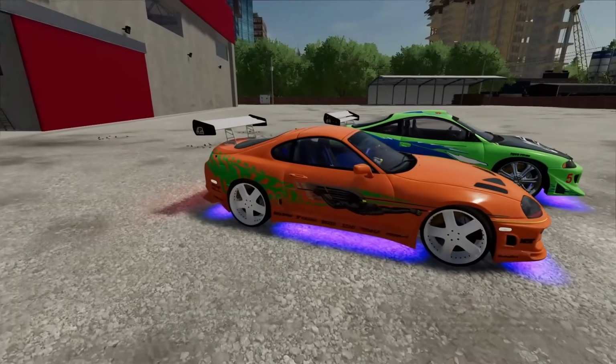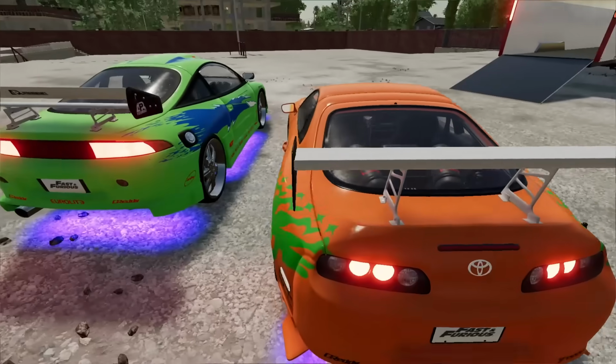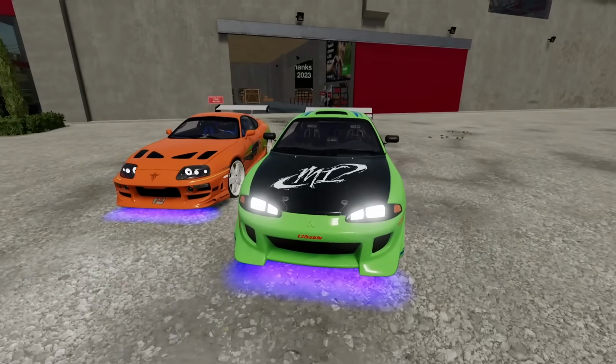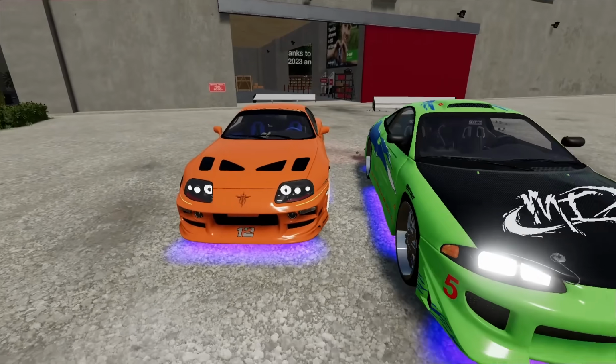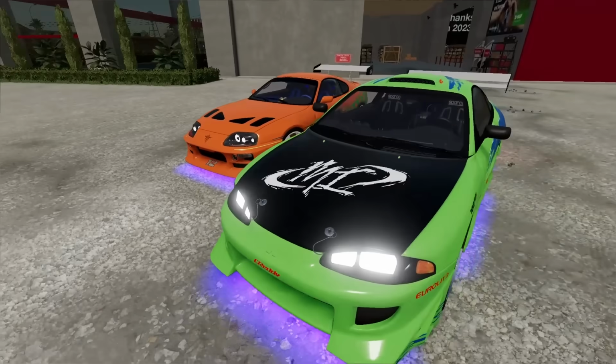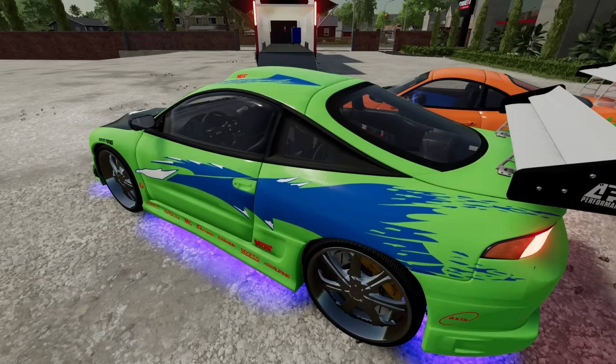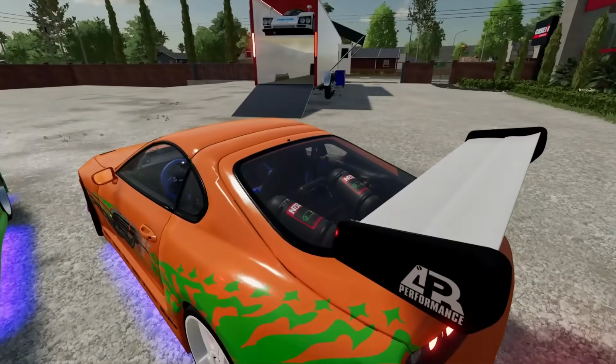All right, this looks pretty sweet. We've got the Toyota Supra. Now this is a very special vehicle. I don't have the Nissan in the package, but like I said, I got the Toyota Supra and then the Mitsubishi. I don't know how to say that, but yeah, very cool. We got the Toyo tires. It's got the exact graphics from the movie. Makes it even cooler. Look at the camera too.